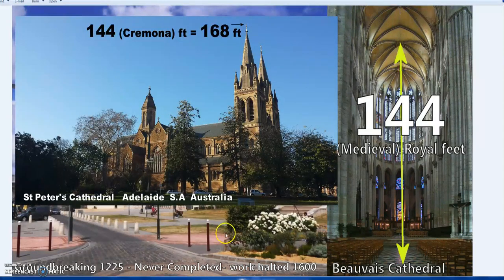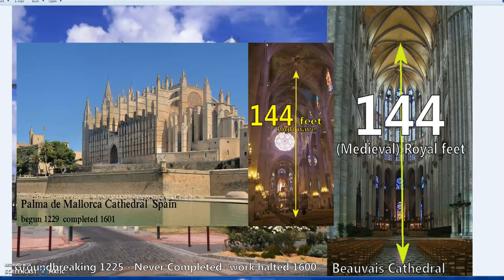But St Peter's Cathedral, with even strong Masonic connections, in Adelaide here in Australia, 168 feet high. That's the same width as the White House. All of these measures I'm talking about, I'll mention some cathedrals here, but you can apply them to any of the great cities, especially Washington, Canberra, Brasilia, and Astana, these very esoteric cities. But 144 Cremona feet is 168 feet. So even though it's not 144 feet, this cathedral is incorporating that same method, and the use of this Cremona foot is something that I've gone on quite a bit about.